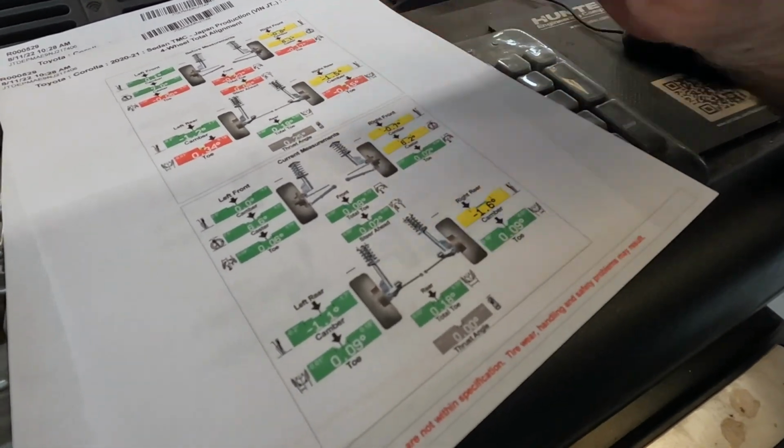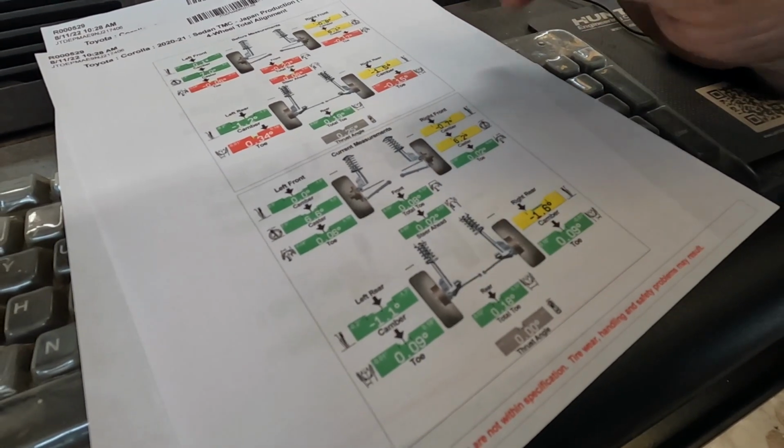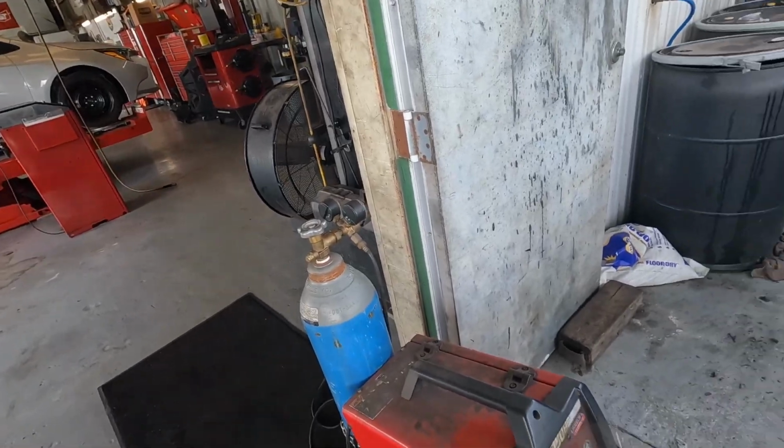So, I think this one's done. As long as they don't say they don't want the yellow, I'm going to ask them up front before I pull it out. Alright, shop's a little slow.